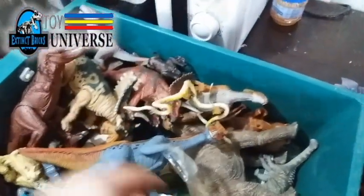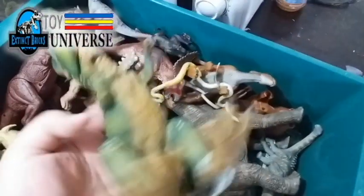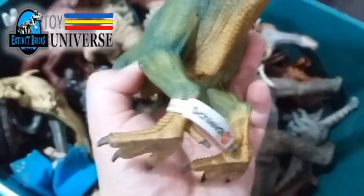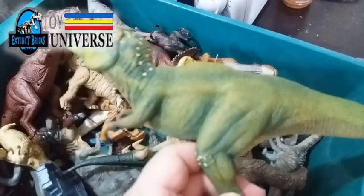This is an original Schleich Tyrannosaurus. You can see here it has feathers to it and it's like Wolverine. I'm so liking it. And this is a Tyrannosaurus Rex, also from the same toy line. I like the colors. It's very reminiscent of the Tyrannosaurus Rex from, what do you guess? Yeah, that's right. It's Dino Riders.